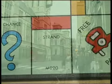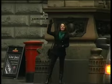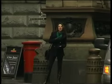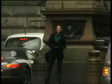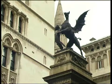A little further along the Strand is one of several peculiar London street markers. This is Temple Bar Monument. This is where the City of Westminster meets the City of London, or more importantly for our purposes, where the Strand meets Fleet Street, the third and final red square on the Monopoly board. And Fleet Street is the street that flows with ink. Since the printing press was brought here in the early 1500s, Fleet Street has been synonymous with the journalist and publishing trade.